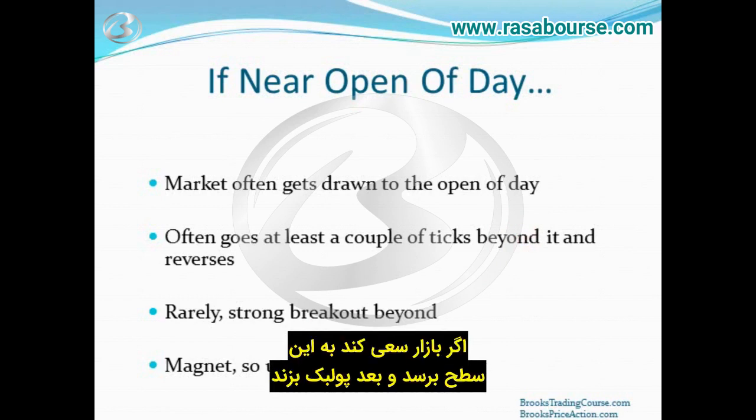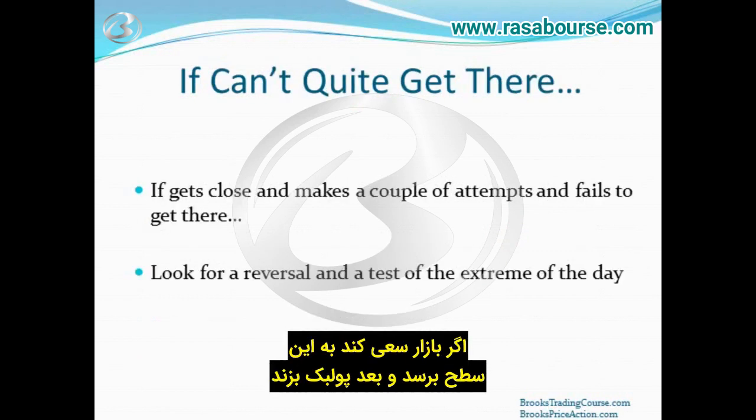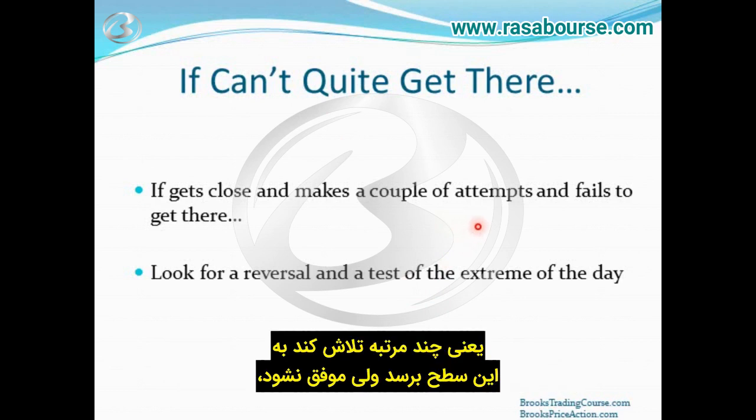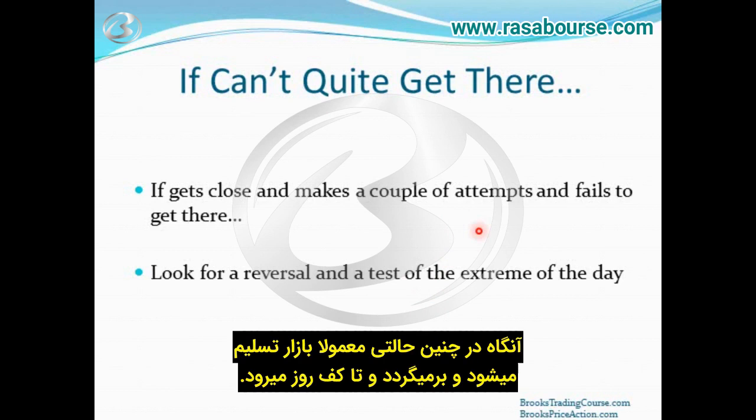If the market tries to get up to the open of the day, pulls back, tries again, and starts to turn down, so it makes a couple of attempts to get there and doesn't quite succeed, it usually gives up, reverses, and goes down to the low of the day.